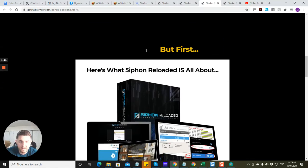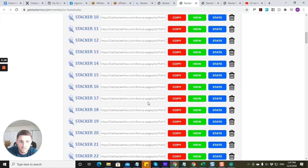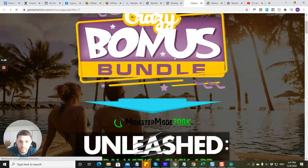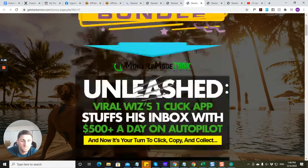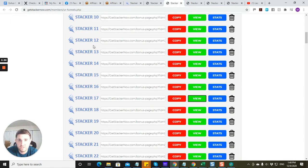So as you can see here, just pure examples of Stacker bonus delivery. Another one here, see, bonus bundle, monster modes. Got a couple there looking over the water, all that sort of stuff. So guys, if you don't have anything and you want something simplified for bridge pages or anything like that when you're running traffic to it, this is actually quite good.